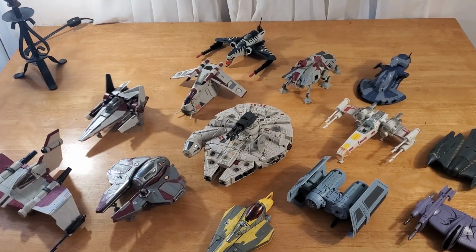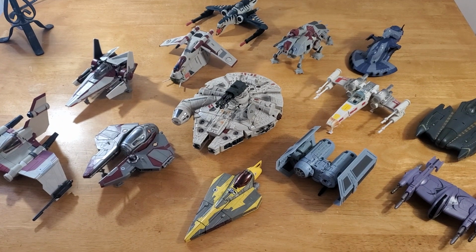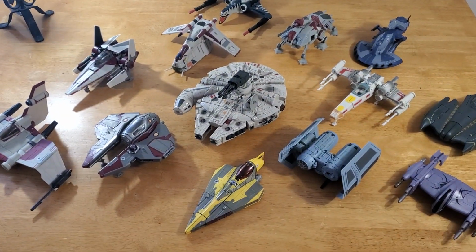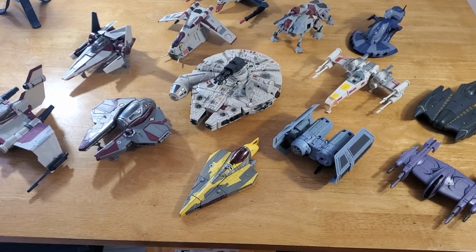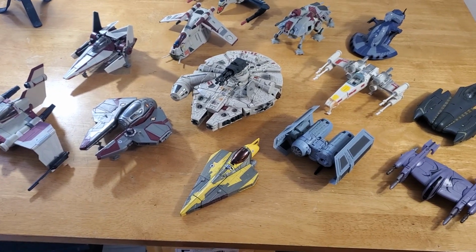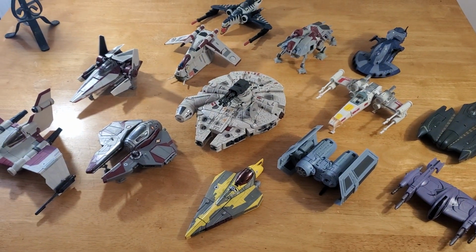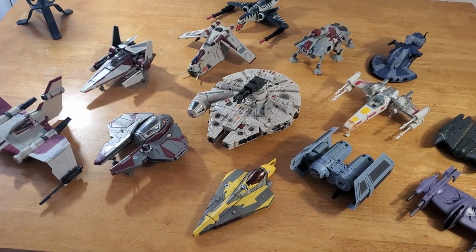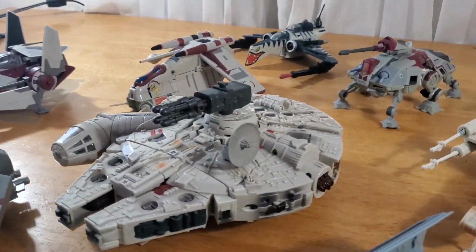I'll go through just the vehicles now, and I got a couple of them up on the computer. I can kind of show you what they look like transformed. Like I know one of them turns from a ship into a shock trooper. There's also, that's not here, but you can get Vader's TIE fighter and it turns into Vader, things like that. So let's start with the Millennium Falcon.